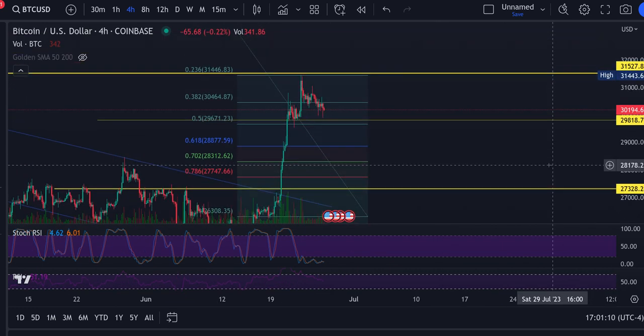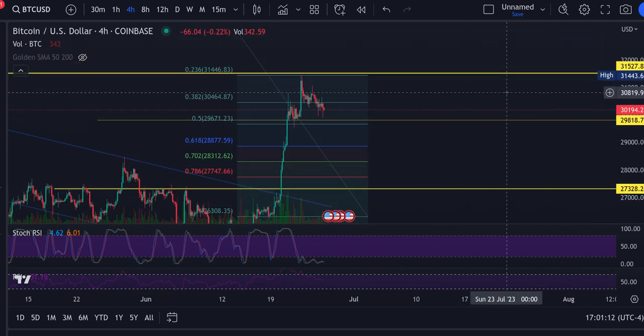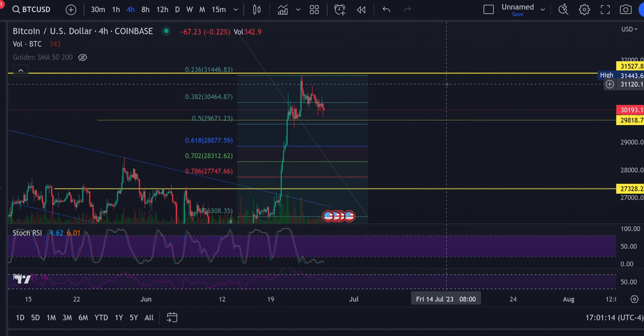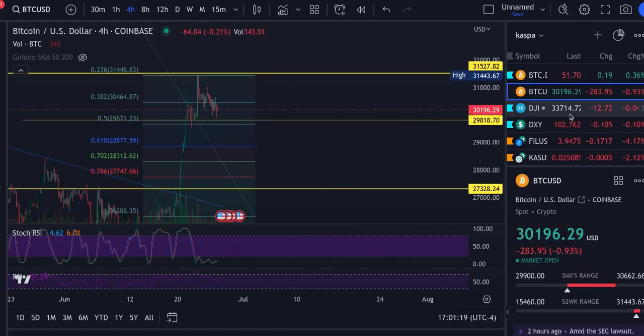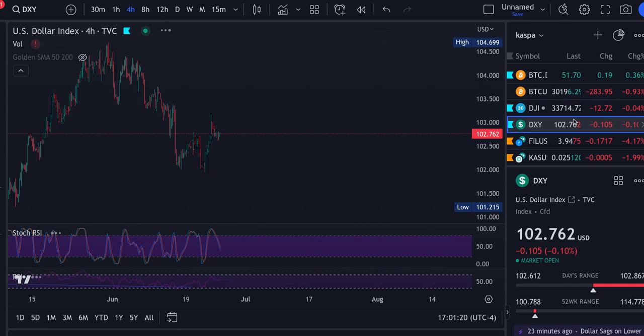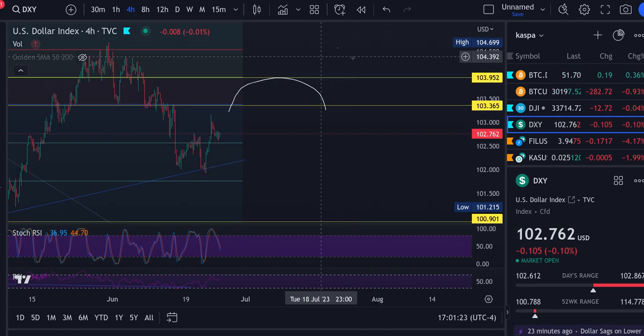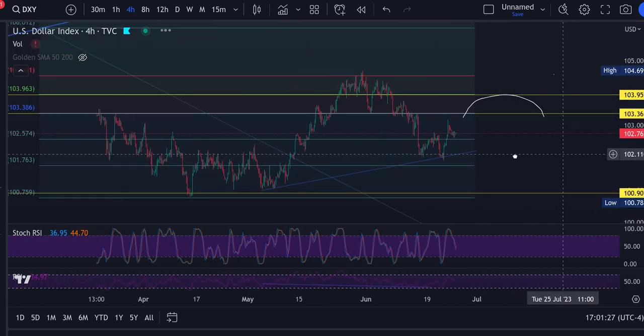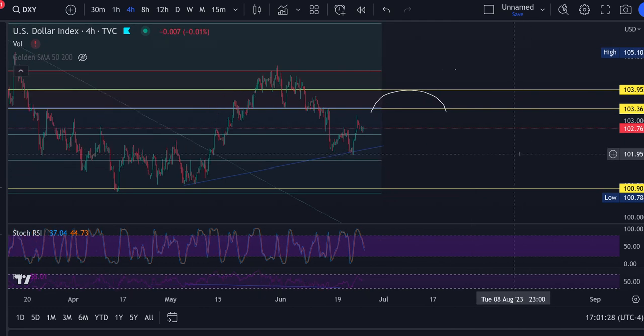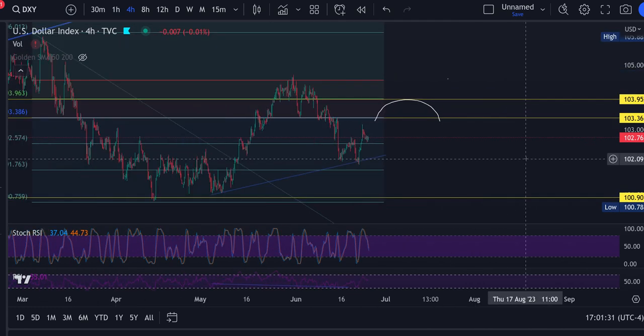All right, watch that 31,500 area. We get through that, and Bitcoin is really going to start going. It has not broken that area since the beginning of this bear market. So that's a very, very good area to keep your eye on. We get above that and things are really going to get exciting.